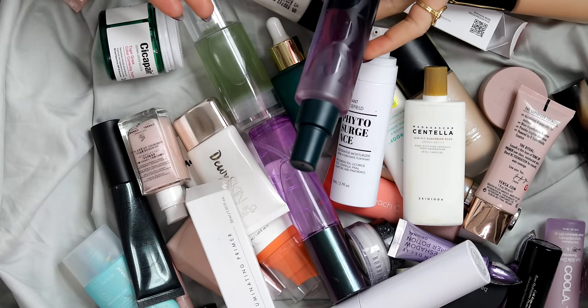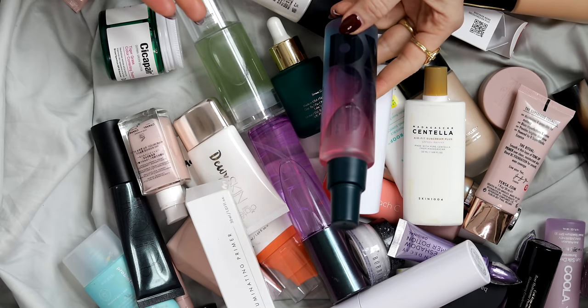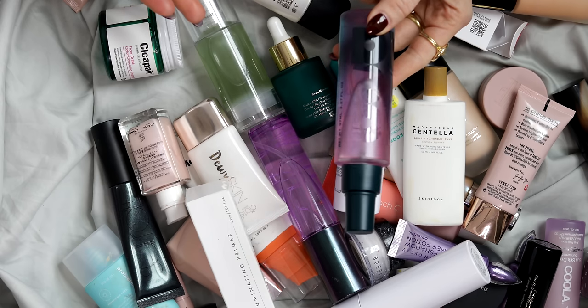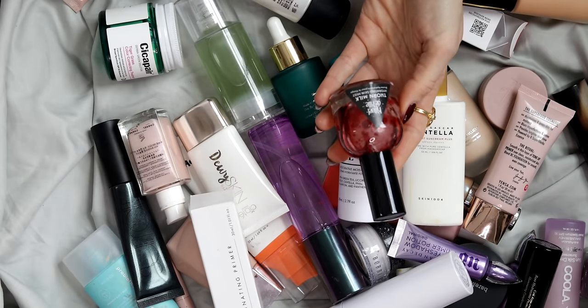I didn't like this one and I don't ever use it. If it has absolutely no bearing on my short-term memory, then it's gone. I'll pass this along to somebody. That other one is gross. This was sent to me by Tom because Tom didn't really like it.